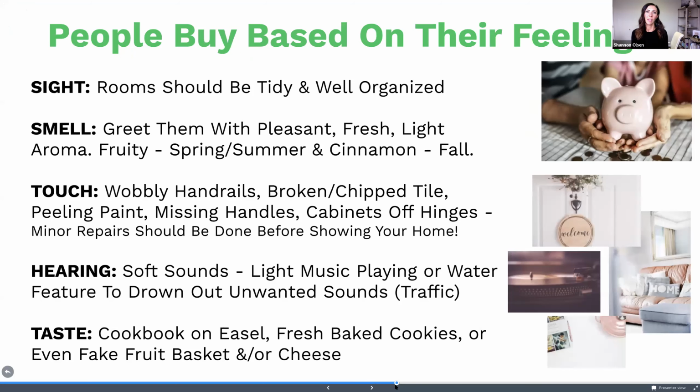People buy based upon their feelings. So obviously what makes us feel things is our 5 senses. So let's make sure we cover all of those. So the sight, immediately before you get anywhere close, that's the first thing typically people, obviously their first sense, is sight. So make sure that the rooms are tidy and well organized because they're gonna see it before they get close and can touch it, feel it, smell it.